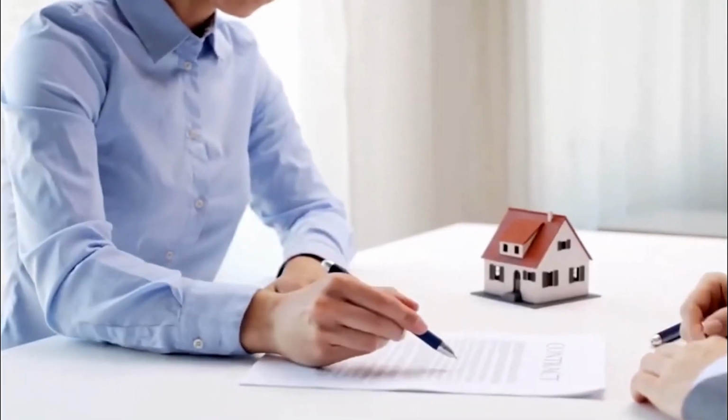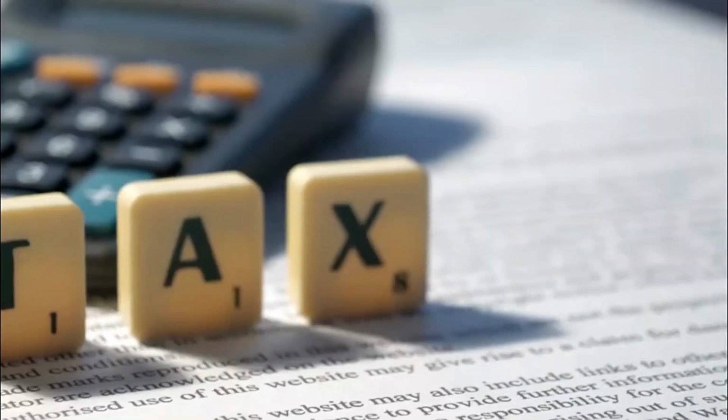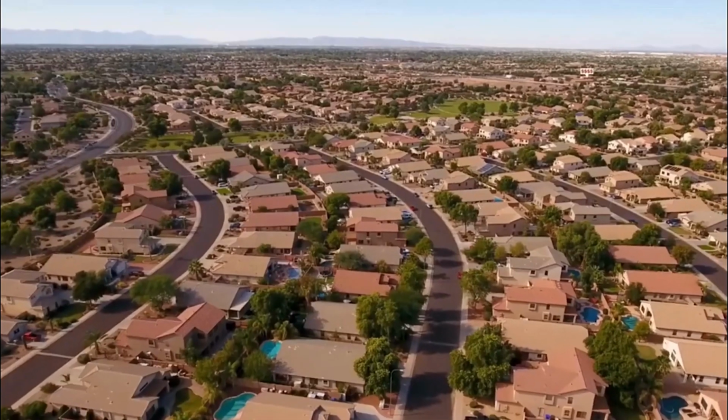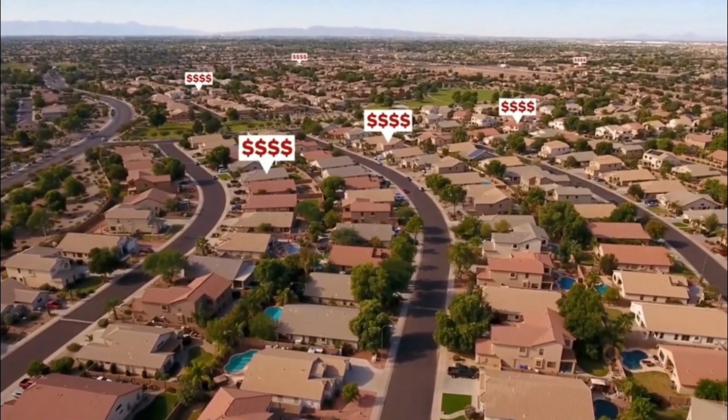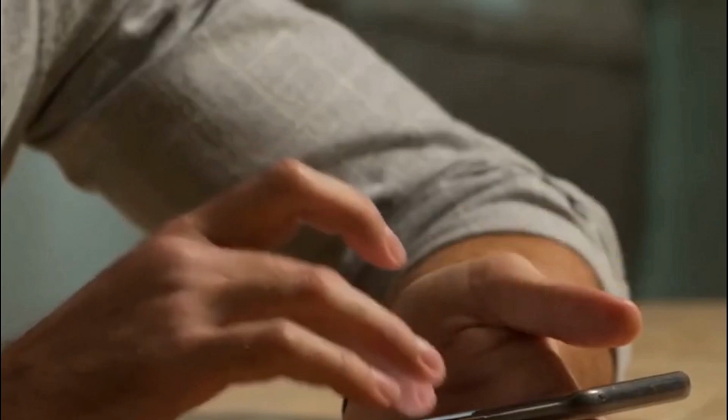Think about short-term rentals. Platforms like Airbnb have gained popularity, offering property owners the chance to earn additional income through short-term rentals. Panama's diverse landscapes attract tourists year-round, making short-term rentals a lucrative option. There you have it, a guide to turning property into profit in Panama.